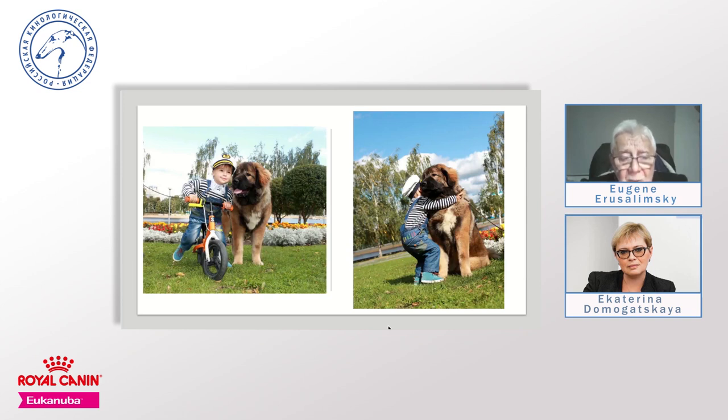One more time, pictures of the friendship between children and dogs. One more time, please pay attention. Both are children. Next one, please.